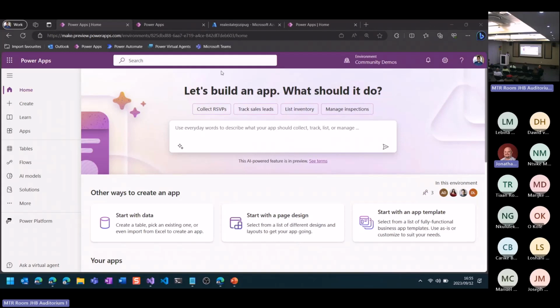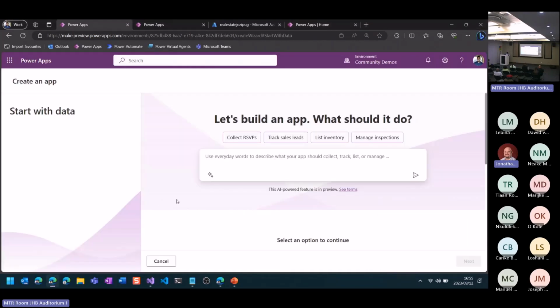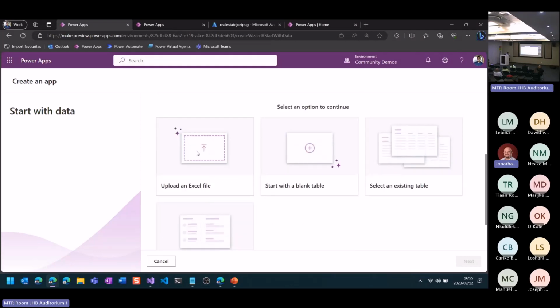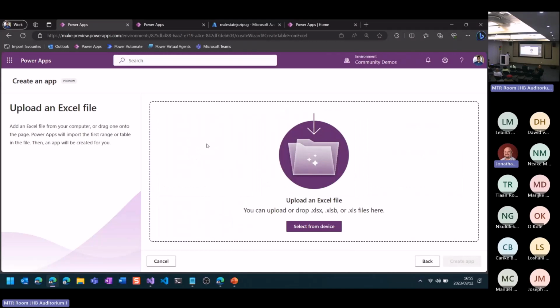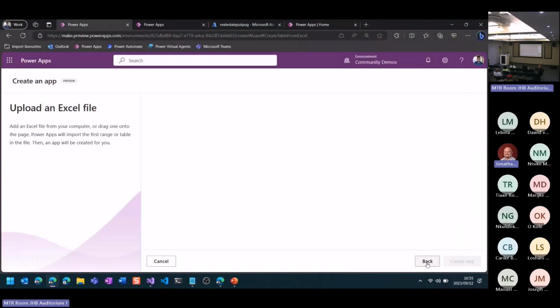So what we're going to do, we're going to click on this new banner here called Start with Data. And then that will take you to this page where there's a bunch of options where you can get started. So you can start with a blank table, select an existing table, select external data. In this case, for this first one, we're going to upload an Excel file. So let's select the file that we've been given.